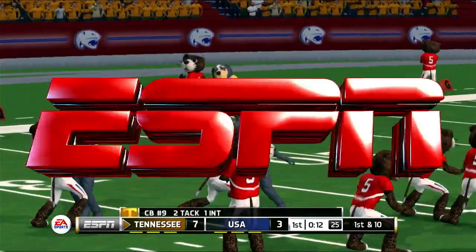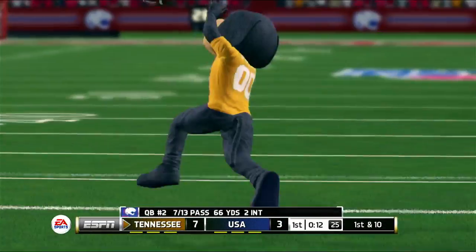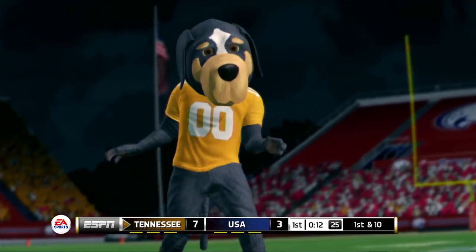Big play there by the defense. That's their second pick of the half. Yeah, this offense has to stop making mistakes. These turnovers are putting pressure on their defense to make stops, and it's hard to win when you're always giving the ball away.